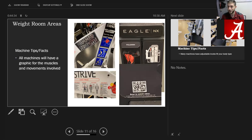But it makes using the machine a lot easier, because sometimes, I don't know if you've ever done this, but I've sat at a machine before and it felt wrong, and it's because there's something I need to adjust and I just didn't know it. So again, QR codes, those little graphics, very, very handy in navigating the weight room and learning how to use some of this stuff.